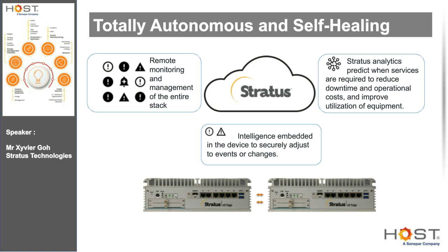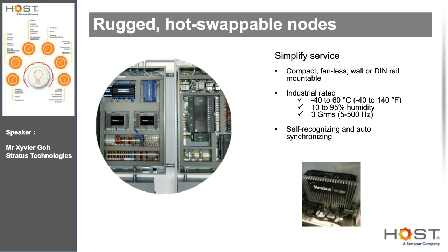As you may have noticed, the ZTC is an industrialized PC that comes in a compact, fanless form factor. There are no moving parts within the ZTC. The entire casing is an enormous heat sink, and we have used an SSD in place of a traditional rotating hard disk. It also comes ready to be either DIN mounted or wall mounted, in an environment up to 60 degrees Celsius, 95 percent humidity, and even up to 3G RMS vibration.